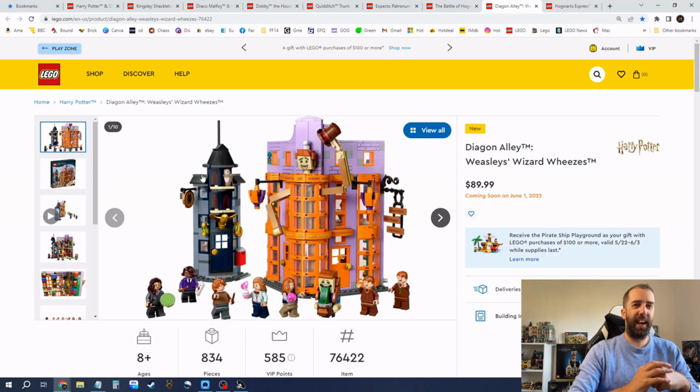It's nowhere near as detailed, obviously, as the huge Diagon Alley set, and obviously, for $90, maybe it's a little bit overpriced for what it is. Some people make the argument that rather than spend this sort of money, you could put it towards the huge Diagon Alley set, but that's a lot of money to spend in one go on one Lego set.